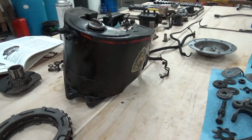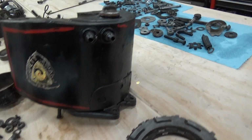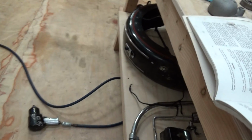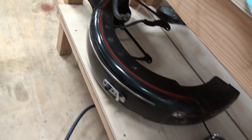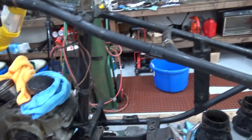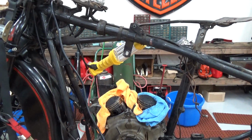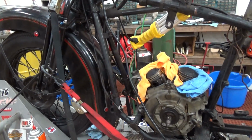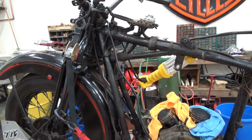Here is this beautiful oil tank out of the frame. It's going to look really good all cleaned up. And there is our fender out of the frame. So we're going to do the best we can with what we have, and then if I have to pull it back apart later because I found a better part, then that's what we'll do, and slowly upgrade the machine to where it should be.